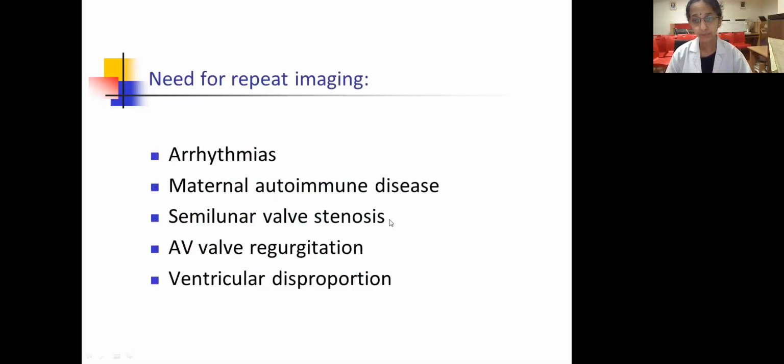If you have aortic valve or pulmonary valve stenosis, remember that this stenosis can progress and become critical or can become complete atresia. So if you have aortic stenosis, it can become aortic atresia. If you have pulmonary stenosis, it can become pulmonary atresia. So you need to monitor these valves throughout pregnancy. If you have an atrioventricular valve regurgitation, for example, mitral regurgitation, which is moderate, then you need to monitor because it can become severe and develop hydrops.